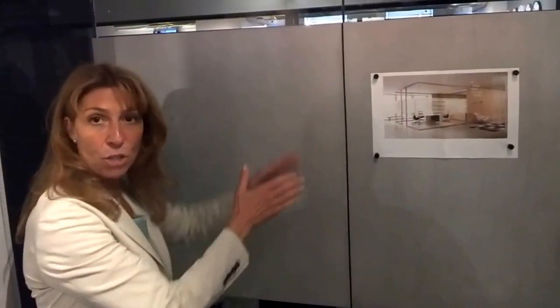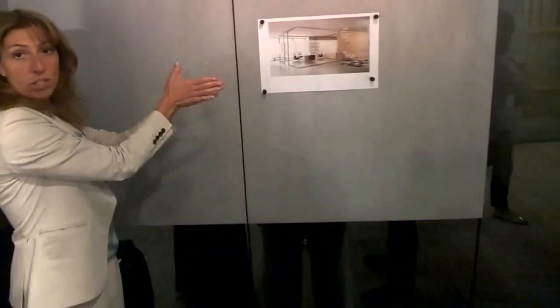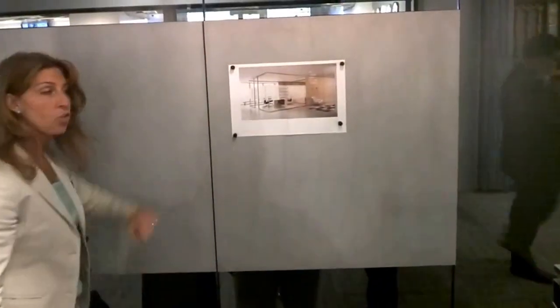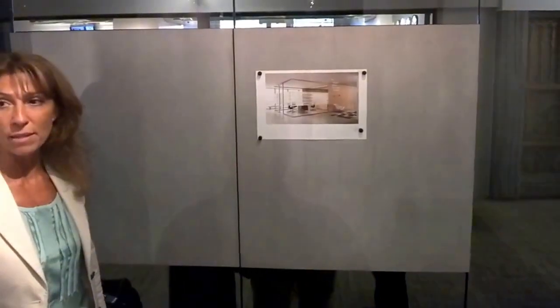Is this a panelized system? Yes. This in particular is attached because of the glass, but this panel can take place in a solid partition. A simple panel. In this case, it's attached on both sides. Okay, so you can see on the other side there is also the cement.